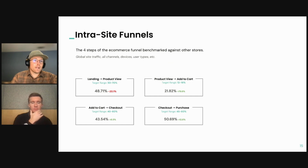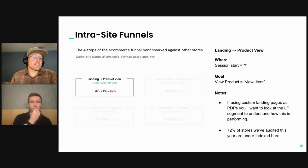And so these are the 4 metrics. The first one we have here is landing to product view. On each of these slides, we've got the starting step of this step in the funnel, and then the ending goal, right? And so this is anybody that lands on the site, the percentage of users that land on the site and view a product. We've seen this be a metric on fire for 72% of the stores that we've audited this year. We call it product discovery issue.